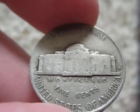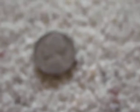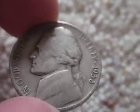So, I was shocked when I pulled this one out. I have found 38Ds before. This is probably my 4th one or something. I actually have one over there that's pretty crude. Pretty rough, banged up, discolored, and stuff like that. I don't know what I'm gonna do with that. I might send it to someone.